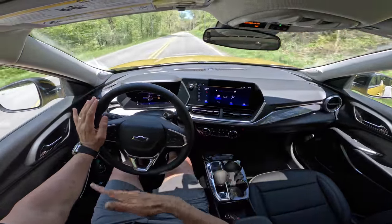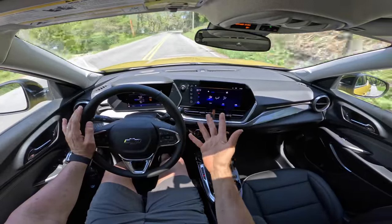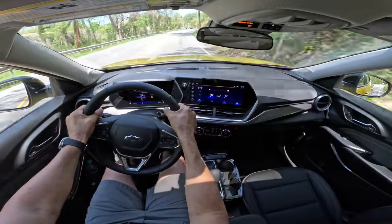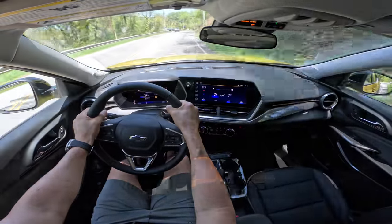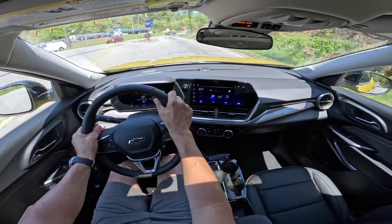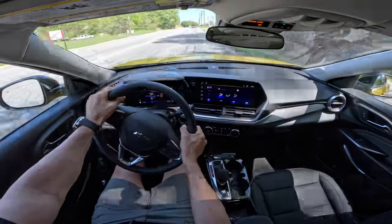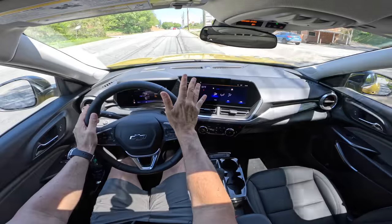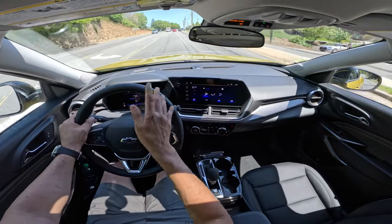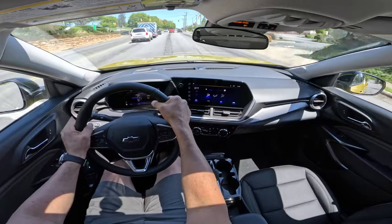Nothing has been brought over from the previous generation, and it feels exactly that way. Getting to that massive 11.3-inch infotainment system screen is very easy. And reading the digital instrumentation at a quick glance is a 1-2-3 affair. Visibility is fantastic in here for a smaller crossover SUV, especially with things like the blind spot monitoring and emergency brake assist, which is great.